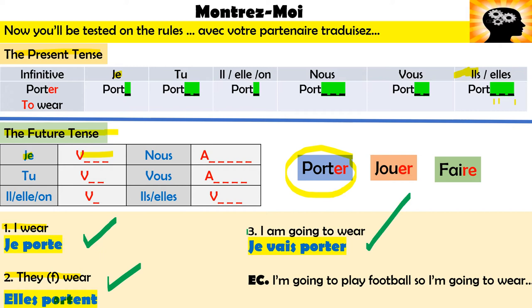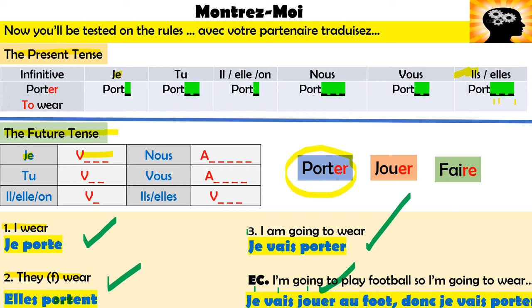Bon effort. Et finalement, if you had a go at the extra challenge, I'm really happy with you. I'm going to play football. So this would be an ideal sentence that you'd be able to use today to add that extra detail. So I'm going to play football would be je vais jouer au foot. See how I put this in the future. I am going to play football. Donc is there for us. So love that word. Je vais porter with the R. You can't see it, but there is an R on the end. That is how you say I'm going to wear.